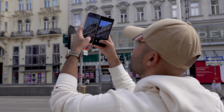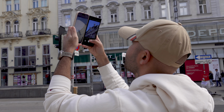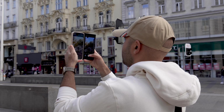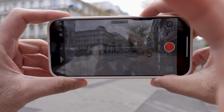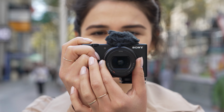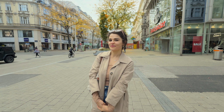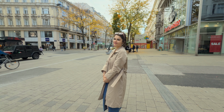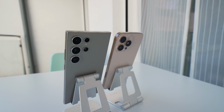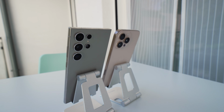Another big question is how the cameras compare. There are a lot of camera comparisons that say the S24 Ultra is taking better pictures, but the iPhone 16 Pro Max is better at taking videos. I'm also gonna check that claim with Daria, together with my Sony camera, by taking pictures in the most livable city in the world, the city of Vienna. By the end of the video, you will get all the answers you are looking for about the cameras and battery life, and I think the result is going to shock you a bit.